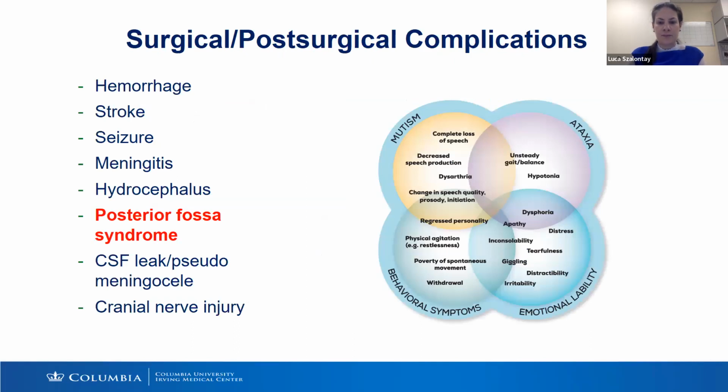The three main treatment modalities in pediatric brain tumors are surgery, radiation, and chemotherapy. I'm just going to briefly talk about surgery before passing the presentation to my nurse practitioner. Surgery has many complications, including hemorrhage, stroke, seizure, meningitis, and postsurgical hydrocephalus as well. CSF leak or pseudomeningocele can result in cranial nerve injury.